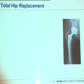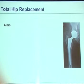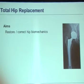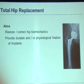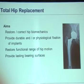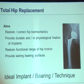Going back to the basic principles, when we do a total hip replacement, the aims are to restore, or if the biomechanics are already abnormal, to correct the hip biomechanics, to provide durable and physiological fixation of the implant, to restore the functional range of motion so that there is no impingement that might result in dislocation or excessive wear, and to provide lasting bearing surfaces depending on the age and activity of the patient. For that, you need not only an ideal implant, an ideal bearing surface specific to that patient for his activities, but also an ideal technique.